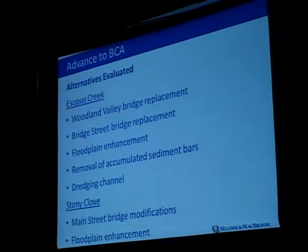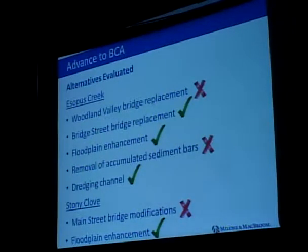So I talked about, these are the alternatives I discussed for Phoenicia. Some of them we've rolled out, and others we wanted to examine more closely. The replacement of the Bridge Street Bridge in combination with the floodplain enhancement. The Bridge Street Bridge alone wasn't going to do it, but the two combined seem to have some merit. And then the dredging of the channel. And I'll talk about those a bit more in the benefit cost analysis.